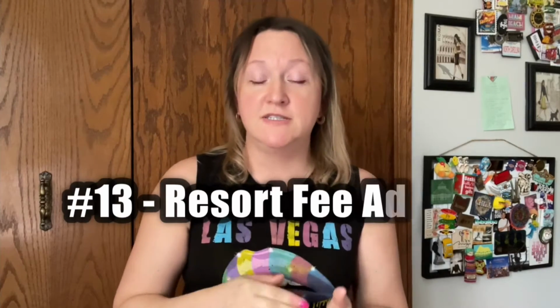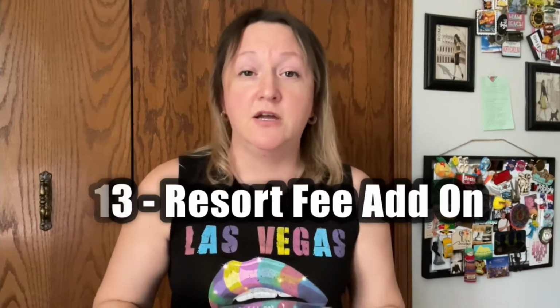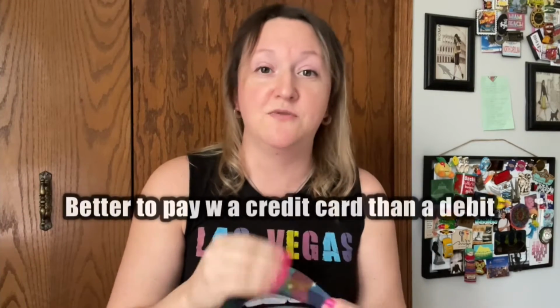Number 13 is very important. Guys, there are resort fees. Every casino charges this. It's called a resort fee. A lot of times if you use Travelocity, Expedia, etc., they don't include the resort fees, which is usually $35 to $75. So make sure you do the research and know exactly how much more is going to get tacked onto that amount.